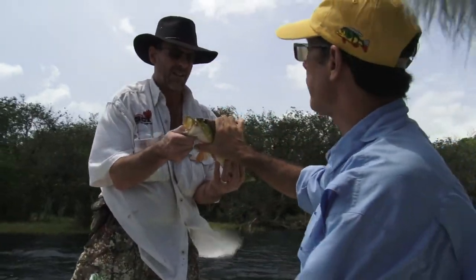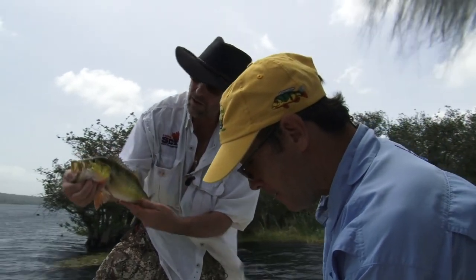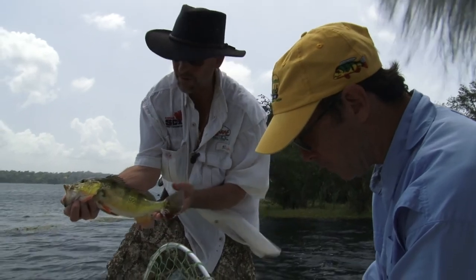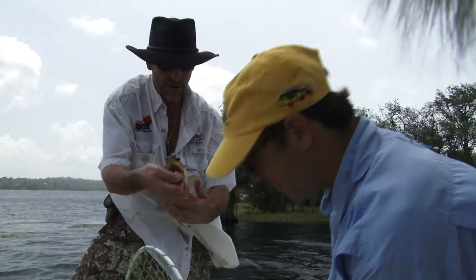This is gorgeous. Very nice. They are pretty fish. Above average. For a crankbait, that's nice. Yeah? Got a nice one on a crankbait? Yeah. It's a good pound and a half, 2 pounds. Yeah. Beautiful spots on there. The colors on them are just amazing. Good strike, huh? Yeah, it was a very good strike.